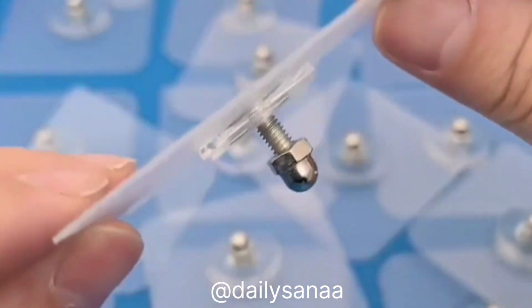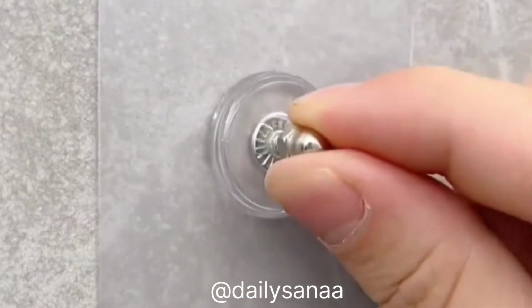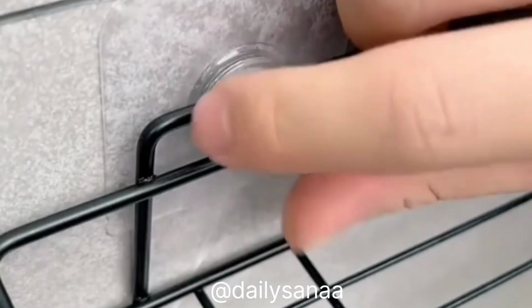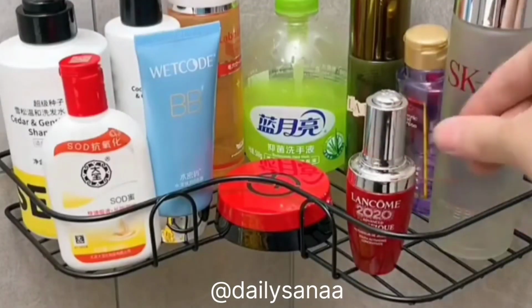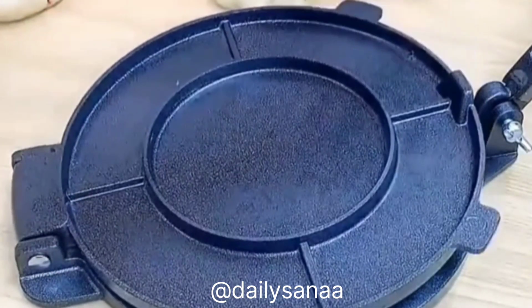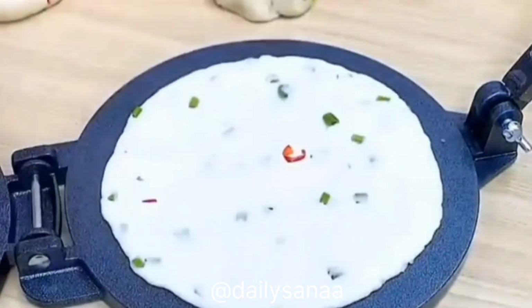If you suffer from a large number of holes in the wall, and of course this is annoying, I suggest this wonderful gadget as you can install anything in the wall without holes. To get a ball of dough with the same shapes and size, I suggest this wonderful dough press.